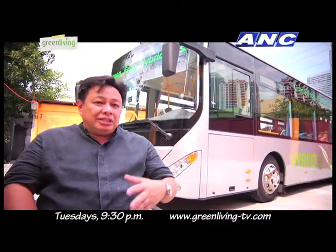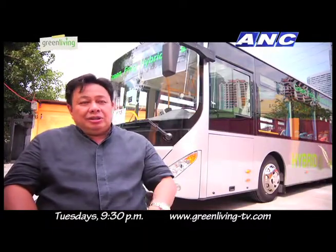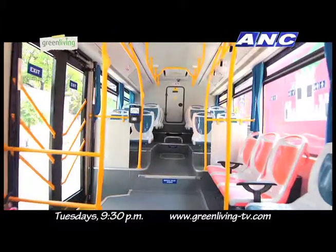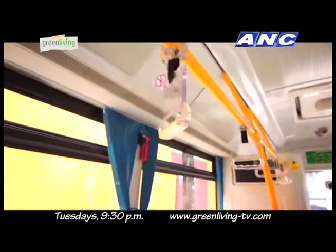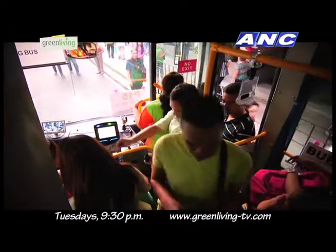So one day I was sitting in a coffee shop with a friend of mine. I said, this is the Central Business District. We drew Buendia, Ayala, and I said, we should run environmentally responsible, comfortable, air-conditioned buses in the city center. After realizing what needs to be done, Philip then revved up the drive towards eco-friendly transportation.